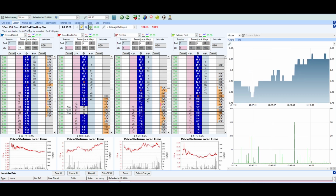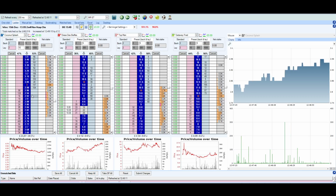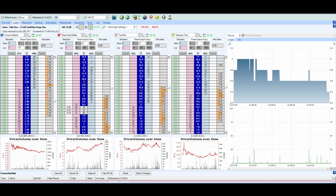In fact, I'm starting to be quite bullish on this one. If that breaks threes, that might be interesting to be long on. Of course, it would correlate to this moving lower. All right, let me think about what I'm doing here. I'm going to cancel that.